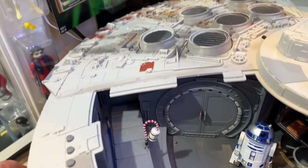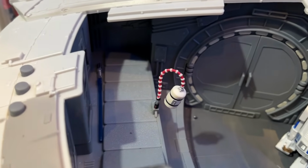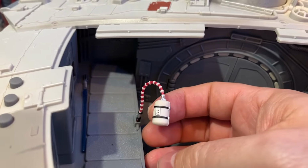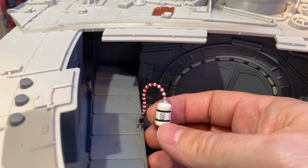So we'll put him on the side for a second. We'll look in here at the medical bed. So inside that medical bed, there's an apparatus there that goes over Luke's hand from the end of Empire Strikes Back, this thing over here. It's like a small bacta tank for the hand when he was healing after Darth Vader cut it off. Now this came with a completely different figure from years before. It's a Bespin Luke from the Saga Collection.